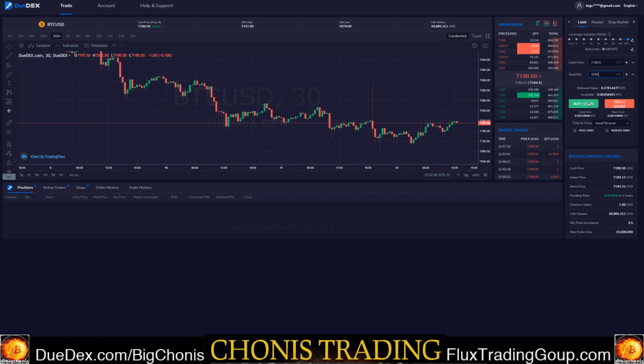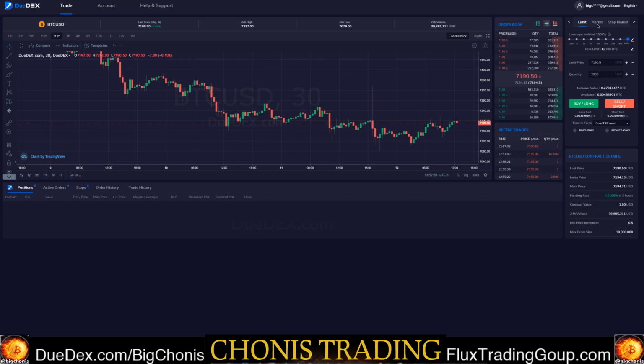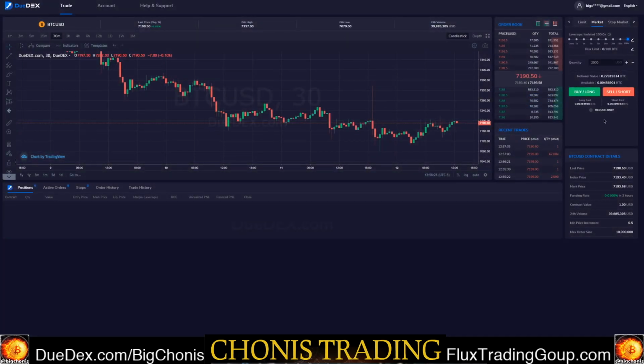And you can buy long or you can sell short, both on that price variance. You can do a market order, where you put the amount of USD you want to purchase in Bitcoin and just hit buy long or sell short, and a confirmation will come up, showing how much you are actually risking, what the mark price currently is, and what your estimated liquidation price would be. These are confirmations that you can then adjust if you want to take your leverage down a little bit or even increase it.